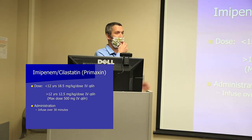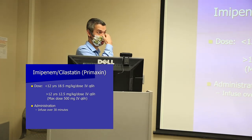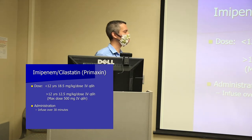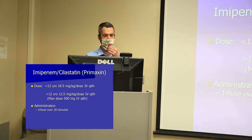So, we've got to have our gram-negative coverage too. Primaxin is probably the one you guys are really familiar with. Imipenem cilastatin is the generic name for that one. If the kid's under 12, then it's 18.5 milligrams per kg per dose every 6 hours. And then over 12, you'll see 12.5 mg per kg per dose every 6 hours as well. But there is a max dose limit of 500 for every dose. And we want to give Primaxin over 30 minutes, which is a little bit faster than our vancomycin.